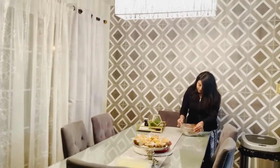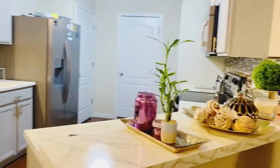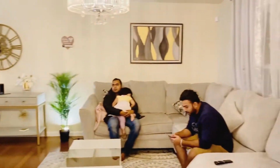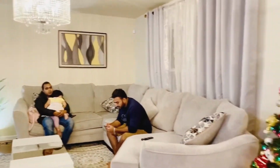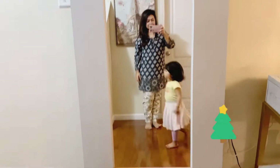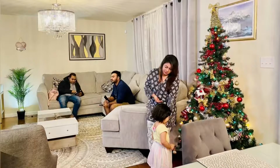This is the dining place, and on the right is the kitchen and living room. We are waiting for our friends to arrive. It's a potluck party so everyone will make and bring some dishes. We took some pictures with the Christmas tree. She decorated the tree with lots of Christmas ornaments. This tree has increased the beauty of their home significantly.